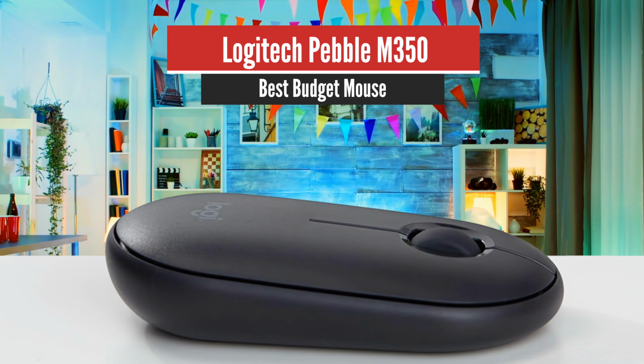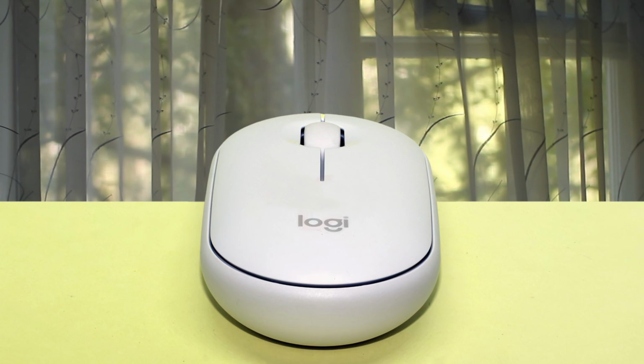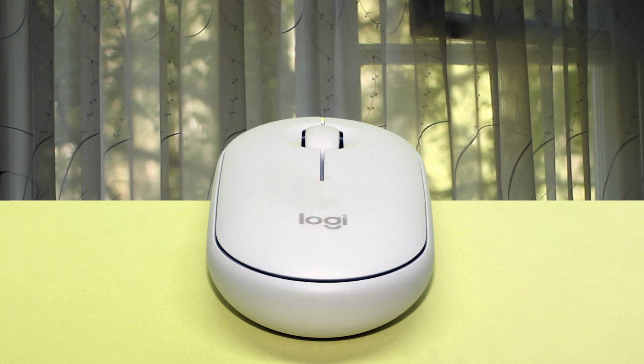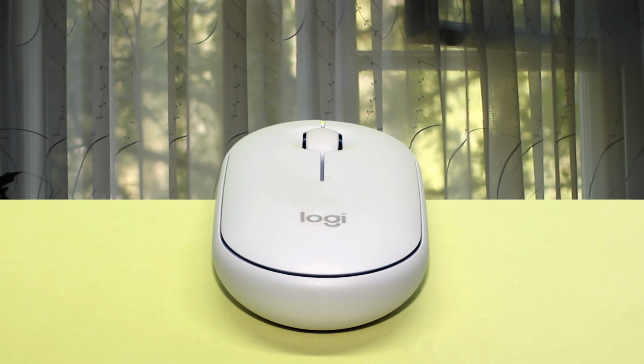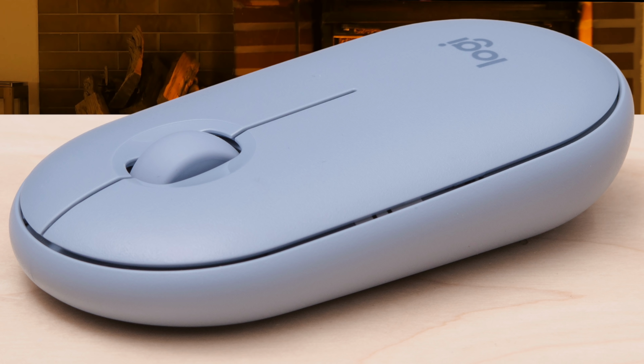Number 4. Logitech Pebble M350, best budget mouse. The Logitech Pebble M350 is an amazing travel mouse. Its low profile and wireless design makes it easy to carry around. It even has a storage compartment for its receiver, which is very useful. However, it won't be the most comfortable mouse to use for long periods.